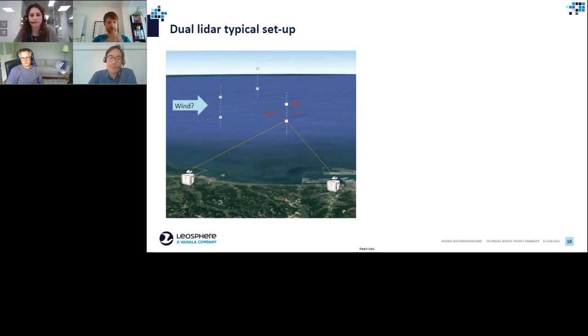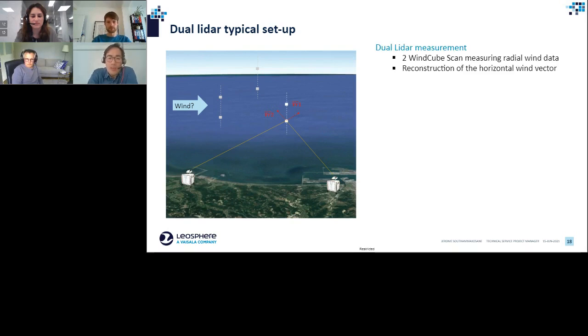As Elvira mentioned, the dual LiDAR typical setup is obviously having two WindCube Scan typically installed along the shore, pointing above the sea. And then using the radial wind data from the sensors, reprocess this data and reconstruct the horizontal wind vector. And this can be done for several points. You can select different locations that you would call virtual mast, and you can select different heights for each mast.